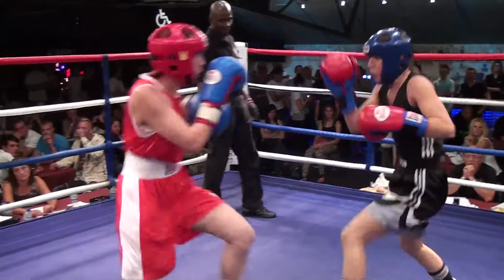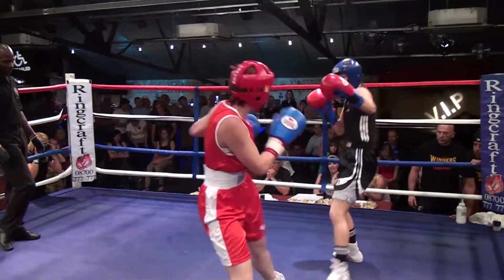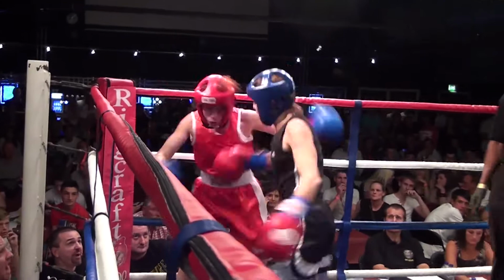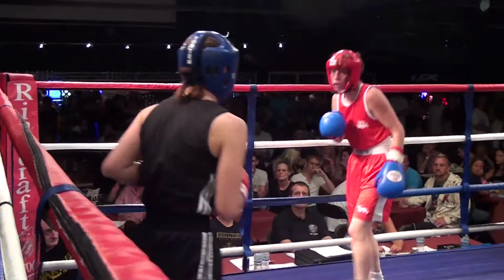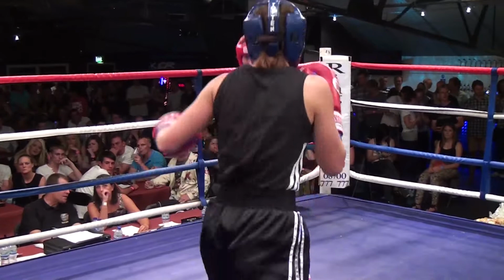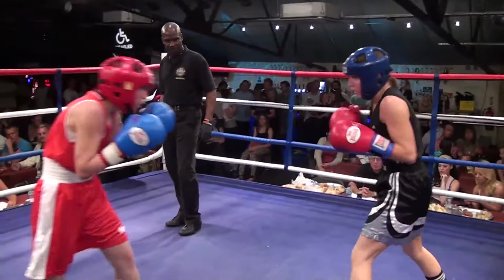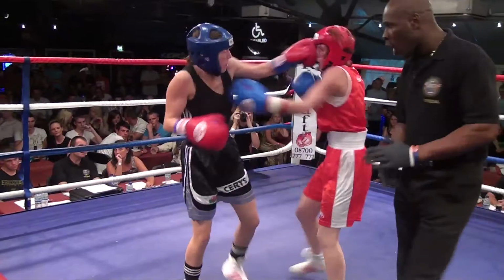And again, Owers pushes forward with a double jab. Churchill skips away. Right hand lands, though, from Churchill. And another right hand. Owers goes for her own right to the body, but now the right hand's flying from Churchill again. Owers just misses with the uppercut attempt there. And again, Churchill just first there, holding after she hits.